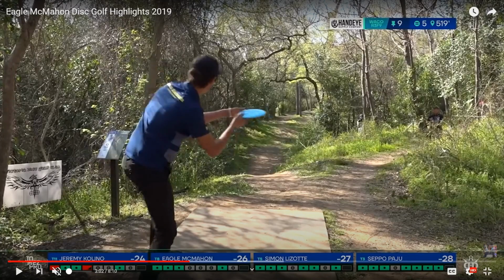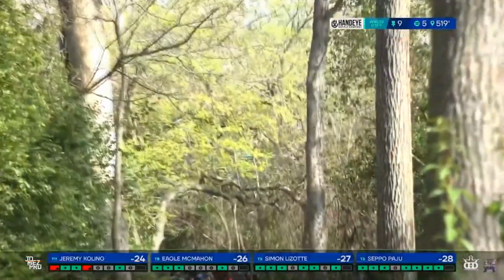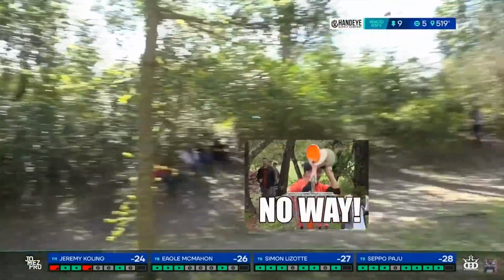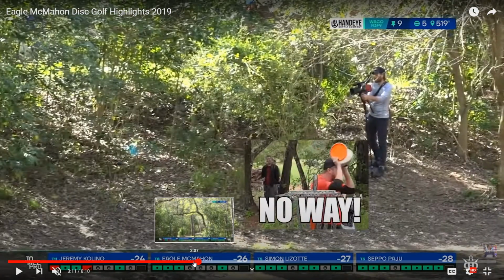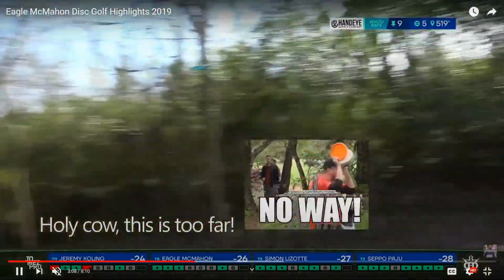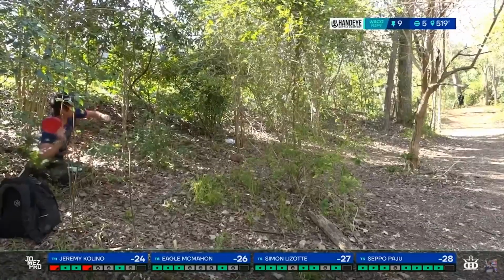Eagle might have the best forehand in the world. Not only because he has accuracy, and not only because he has utility, but he also has ridiculous power. If we come back here, he just threw a 500-foot forehand through the woods. He threw it way too far. So that was amazing to get started with. So he just blasted a super tight fairway on one of the hardest par fives on the Pro Tour.